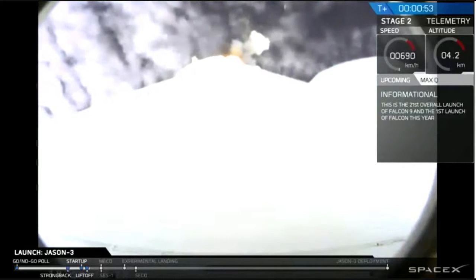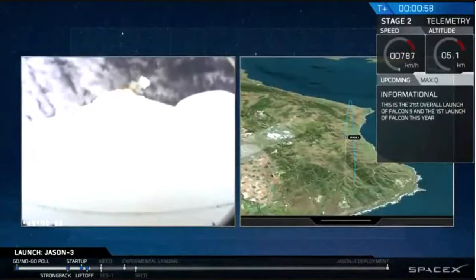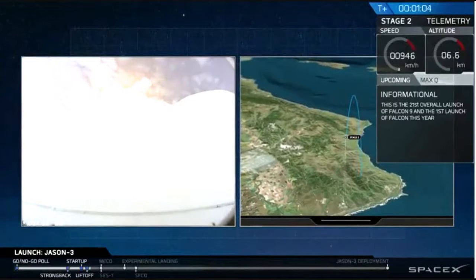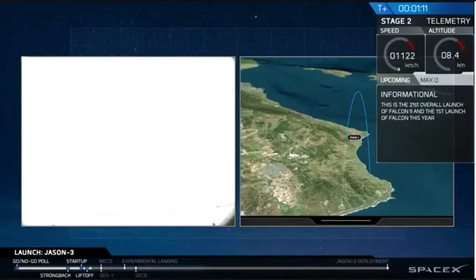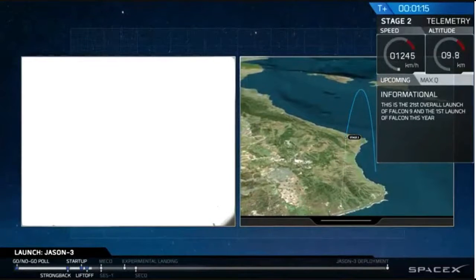The Falcon 9 has cleared the launch pad at Vandenberg Air Force Base, delivering the Jason-3 spacecraft to a circular orbit about 1,300 kilometers away from Earth. Altitude is 6.5 kilometers. Velocity is 280 meters per second. Downrange distance 1.1 kilometers. And the vehicle is just transitioning into the supersonic regime.